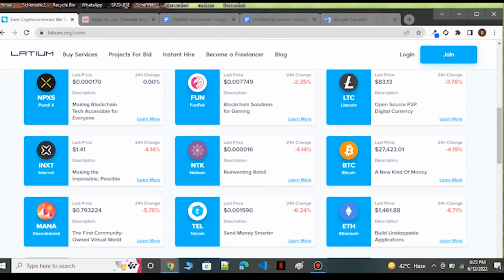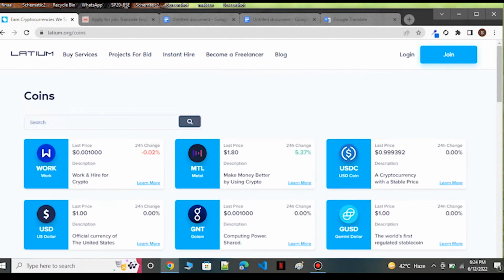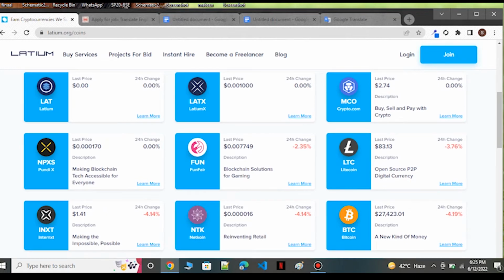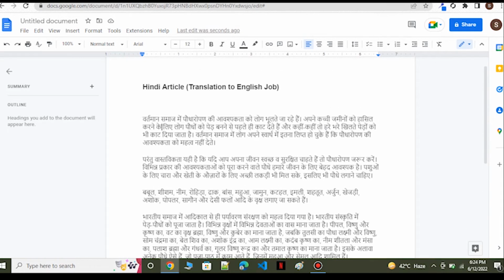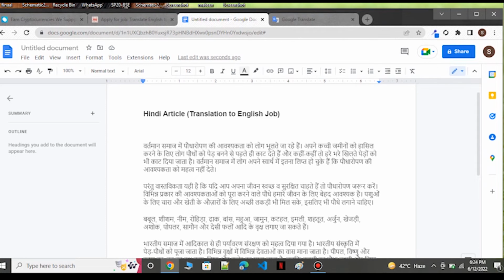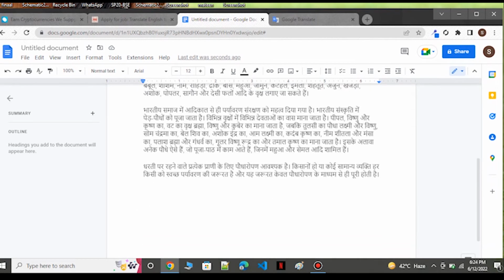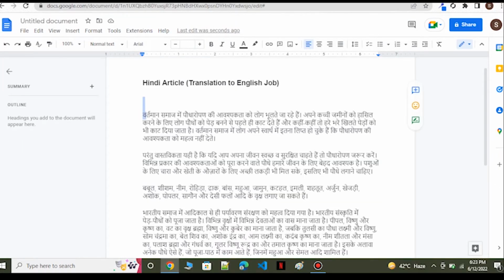Alternatively, you can be paid in US dollars using bank transfer, PayPal, online money, or Payoneer. On our website, you can choose from a number of different payment methods. As you can see, this is one of the articles available to you. This is a Hindi language article. Now, if you know anything about Hindi or are from India, please let me know down in the comment section below, since you can simply translate these Hindi articles into English and make money online by doing so.